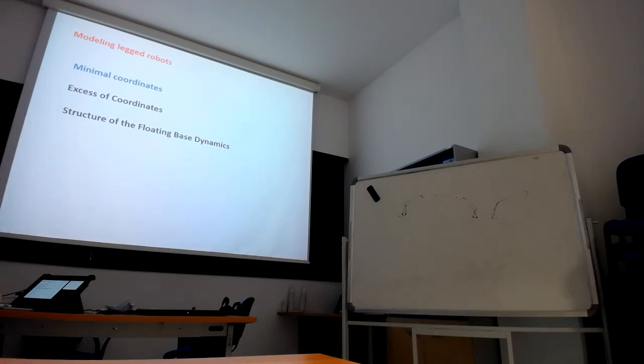So now that we know what a legged robot, or more generally a floating base robot, is, how do we model it? There are different ways to model, and the most intuitive one, let's say, is the minimal coordinate one. Then we go through another one that is, in my opinion, more sound for most compact possibilities, especially for quadrupeds, which is excess of coordinates. And then we analyze the structure of the floating base dynamics.